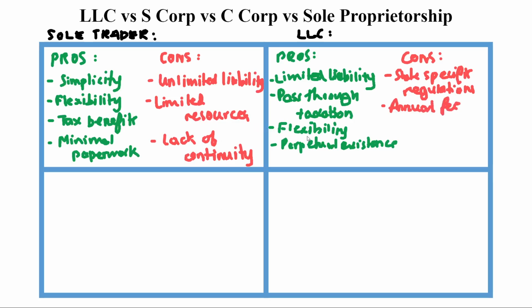The next one we have is annual fees. So you may need to pay annual fees or franchise taxes to maintain your LLC. The next one we have is ownership restrictions. So some states may have restrictions on who can be a member of an LLC. And lastly, we have operating agreement.